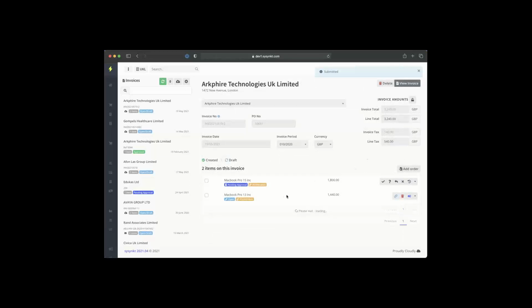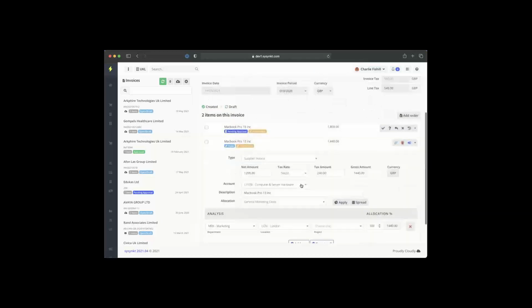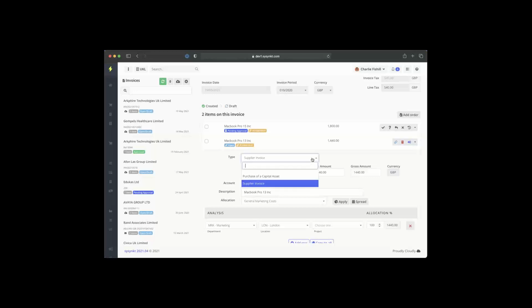Now the other item, before I submit that, you'll notice I've got the option to, as this is an asset, create the asset listing record straight from the invoice itself by selecting the purchase of a capital asset option. Straight from here, I can go into the system, tag it as a new asset, and we'll create that asset record within Sun and tag the invoice against it. But for the time being, I'm just going to hit submit.